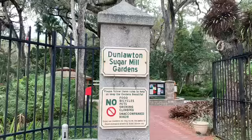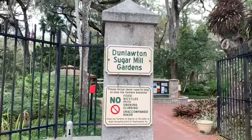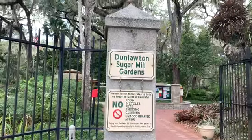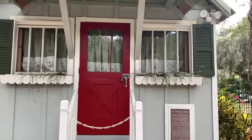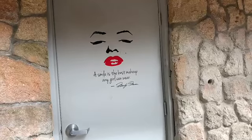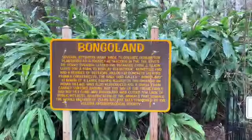Okay, Google Maps wasn't cooperating. I finally got here. So this is closer to me. It's technically in Port Orange, not in New Smyrna Beach. Now this house would be perfect for me, just the right size. Now this is the ladies' room at the Gardens. Isn't that right? A smile is the best makeup.